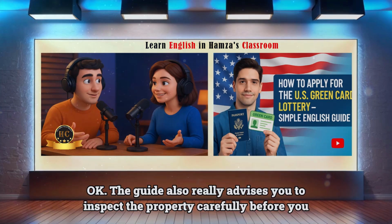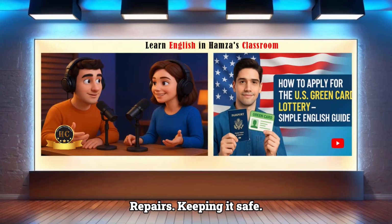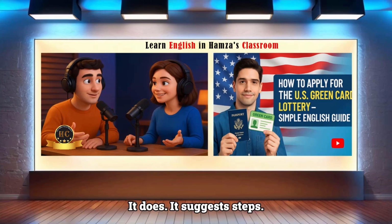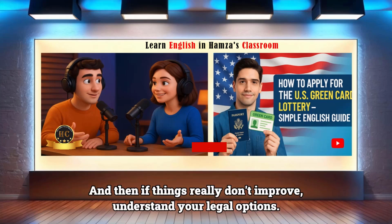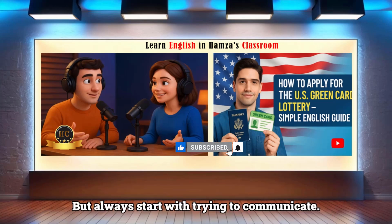The guide also advises you to inspect the property carefully before you move in and understand your rights and what the landlord is supposed to do, repairs, keeping it safe. Does it say what to do if the landlord isn't doing their part? It does. It suggests steps. Write a formal letter first, maybe contact a local housing office, and then if things really don't improve, understand your legal options. But always start with trying to communicate.